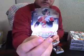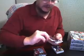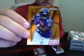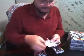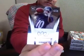Okay, double hit pack. This one is Matt Ryan for the Atlanta Falcons, the Air Marshal. Underneath that, you got Steve Smith Sr. Used to be down there with the Panthers. Now he's with the Ravens. It's a sharp looking card right there. Okay. Okay, back-to-back base autos. This time it's Paul Richardson, Seattle Seahawks.